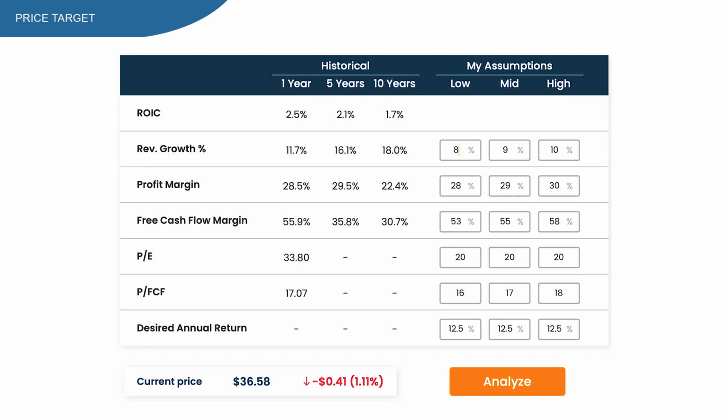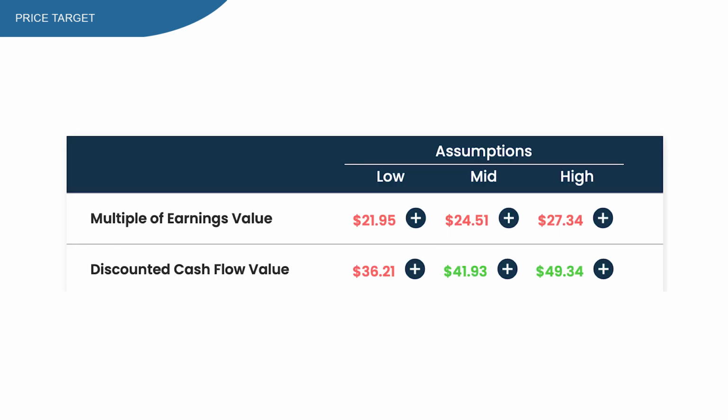And for the free cash flow margin I'm putting in 53, 55 and 57%. For the PE ratio I'm putting in 20, and for the price to free cash flow I'm putting in 16, 17 and 18. My desired annual return is 12.5%, since I can get an easy 10% average annual return with owning an ETF. Right now STAG Industrial is sitting at $36. I hit analyze and we see a lot of green numbers. And since this is a REIT, I'm only focusing on the discounted cash flow value.